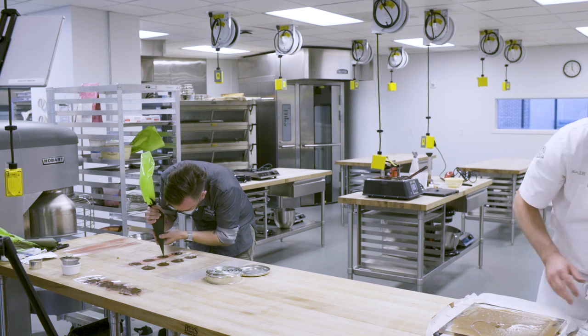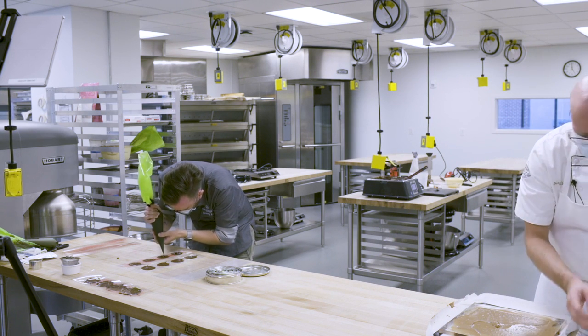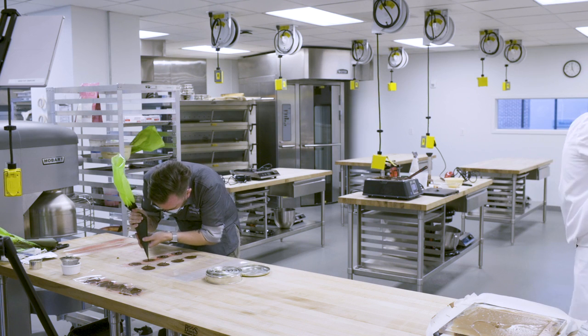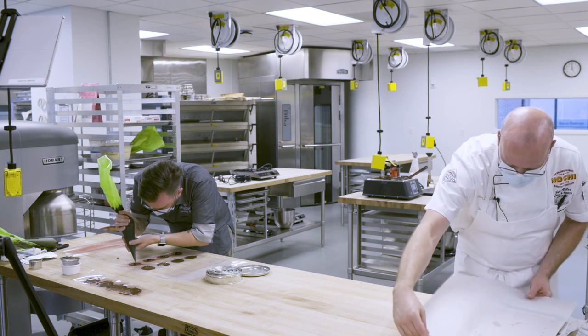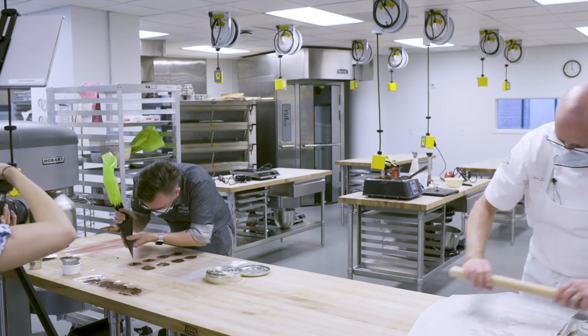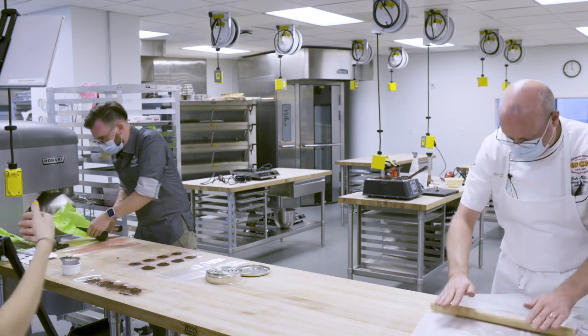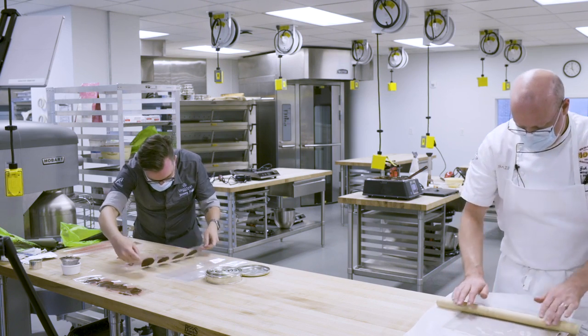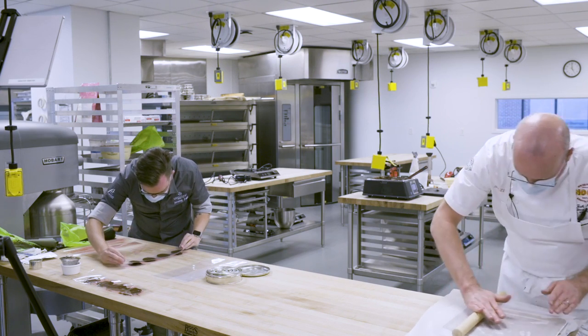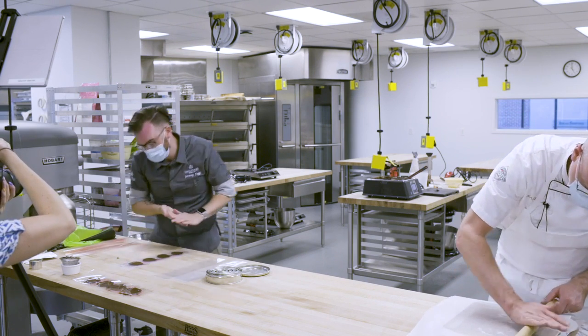And you can see by the jam being more of a soft set, it's going to settle into its own little layer. Because if we did something that was stiffer like a pâte de foie, or if we used a ganache that was more of a firm set, we wouldn't be able to press the chocolate around it without it starting to poke through the chocolate.